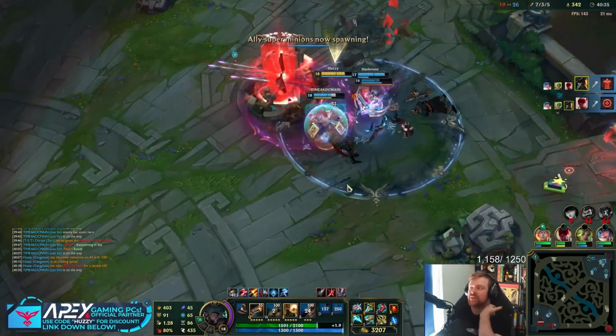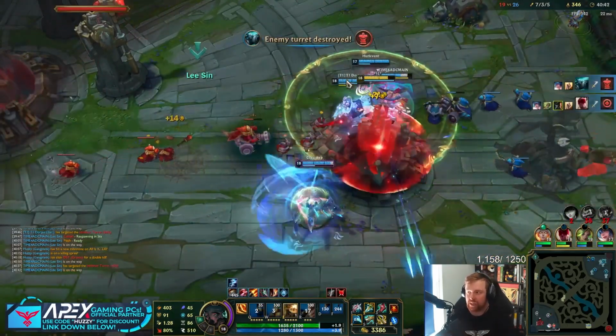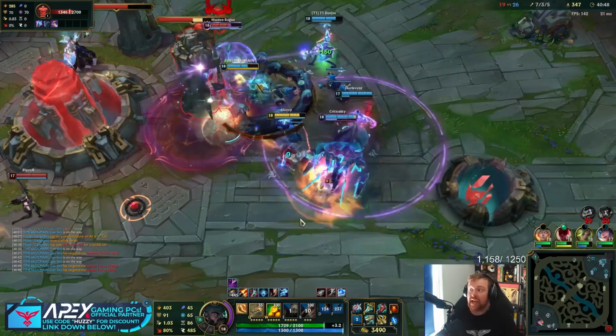The reason why this was such a frustrating game for me is because I was against a Yorick that I wasn't building against. You know, he's tanky, etc. He doesn't even really care about me. He just wants to get the minions and the towers, etc.